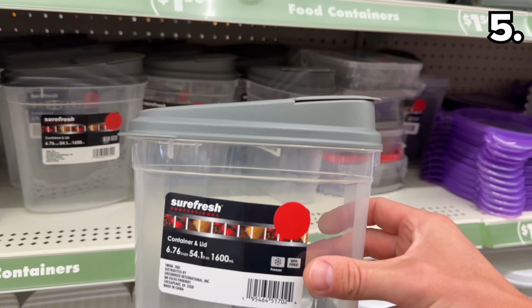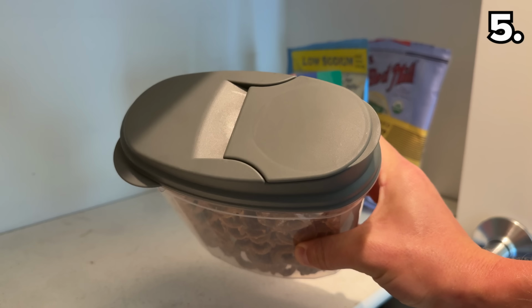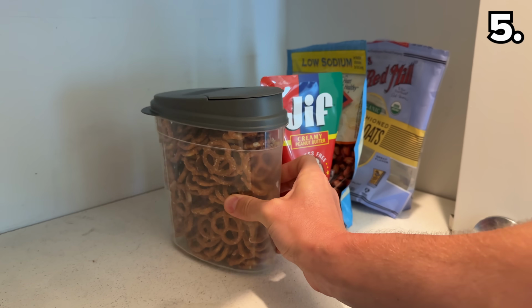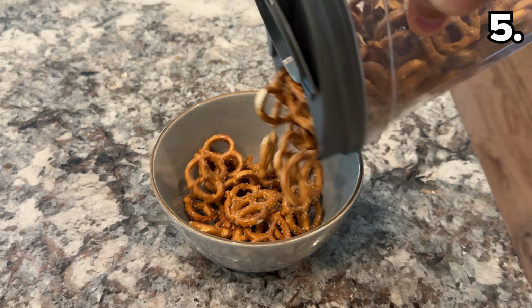The dispensing containers you typically know and love from the Dollar Tree now come in this new smaller form factor that works great for those with limited pantry space, as it's perfect to keep all your favorite snacks fresh, which in my case is clearly pretzels.